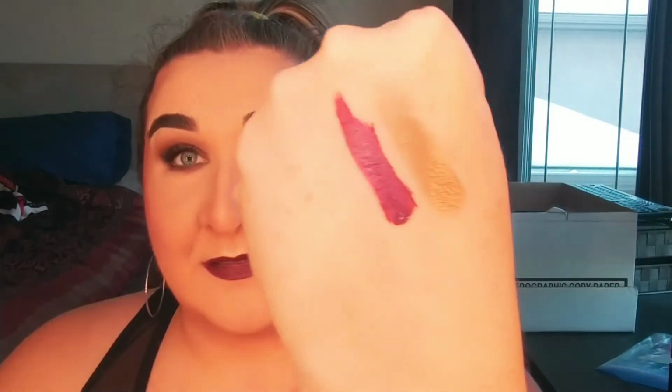And then I have my Sephora lip cream. This one is in the shade 14. It is also at 14 grams last month and is at 14 grams this month as well. And I used this quite a bit. Actually, I used this a lot this month. It looks like that. It's so pretty.